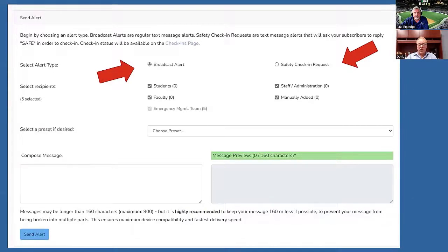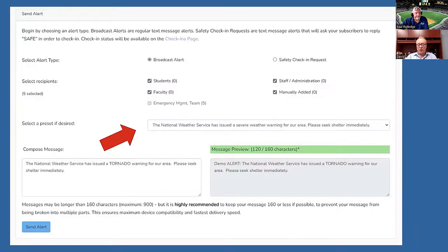And then there's a number of preset messages that you can choose from. Each school can set up preset messages for things that are more likely to happen at their location. There are some that come with the system, but you can overwrite them. You can put your own in. Again, you can't account for every situation with a preset message.